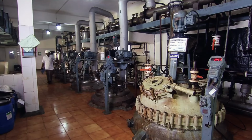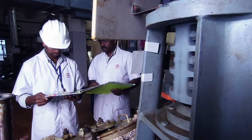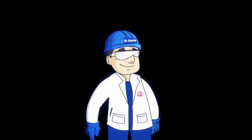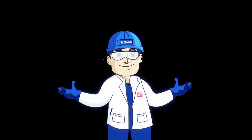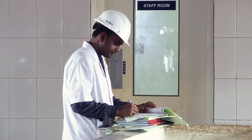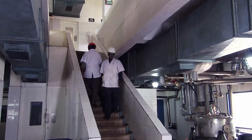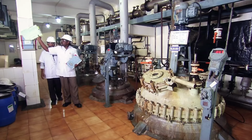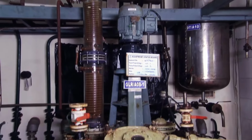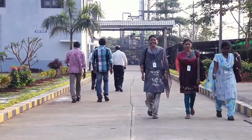Now the same activity will continue round the clock, but your job is over and you must be tired and ready to go home. Before you do that, we have a last few things we must do. You ensure that handing over of the documentation and status is done to the incoming shift and make sure incoming shifts are aware of any deviations. Now you are ready to leave.